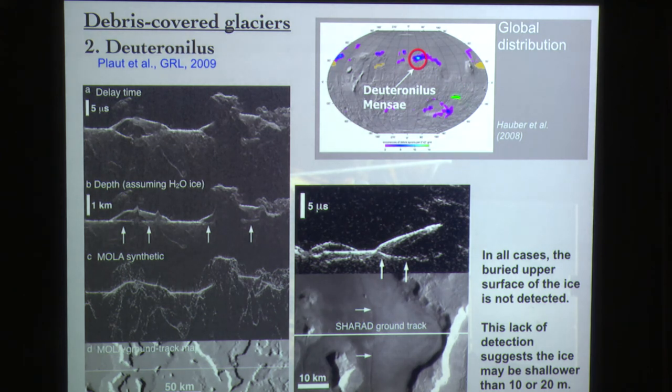That prior example was from the south down here near Hellas Impact Basin, but we see it actually much more widespread in this area called Deuteronilus Mensae, where there's a lot of these similar sloping debris-covered glaciers. And there are also instances of what we call lineated valley fill, where entire valleys are filled up with these icy deposits. And we get these late reflections from the subsurface that tell us that this is, in fact, nearly pure water ice filling up these valleys.